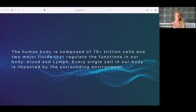Now, next up is the body is about 75 trillion cells and two major fluids that regulate every single function in our body.